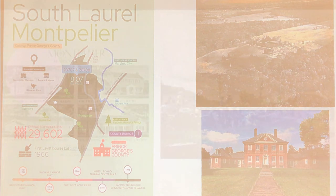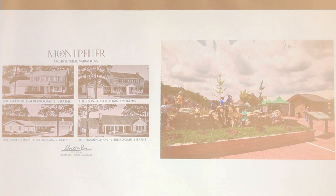But Montpelier also gives its name to the planned community, the Levitt town. So Levitt came in and built a planned community in Montpelier. And these were some of the houses that you could buy.